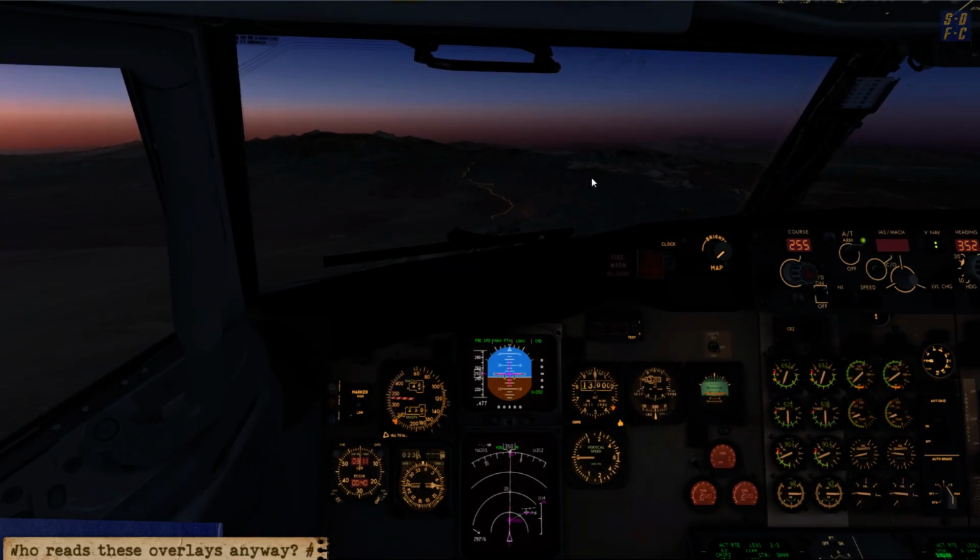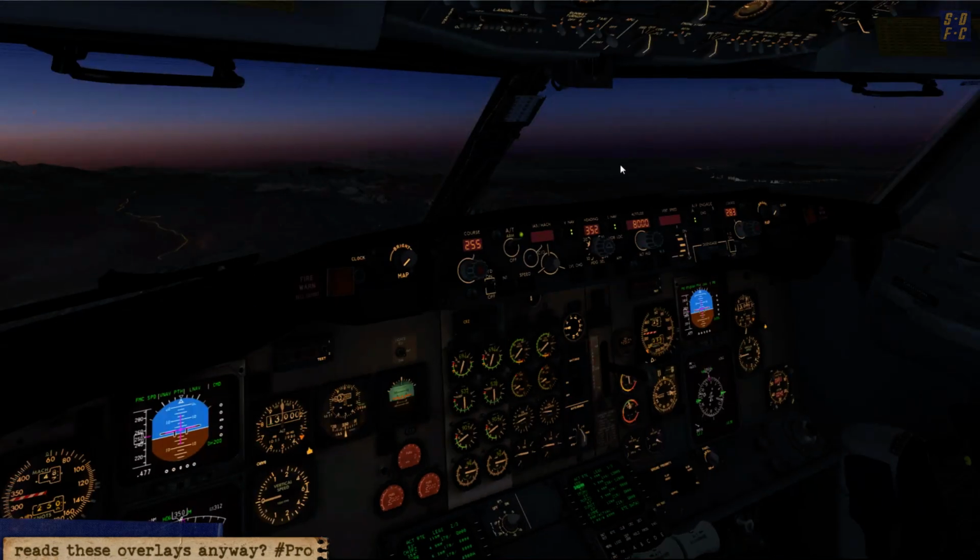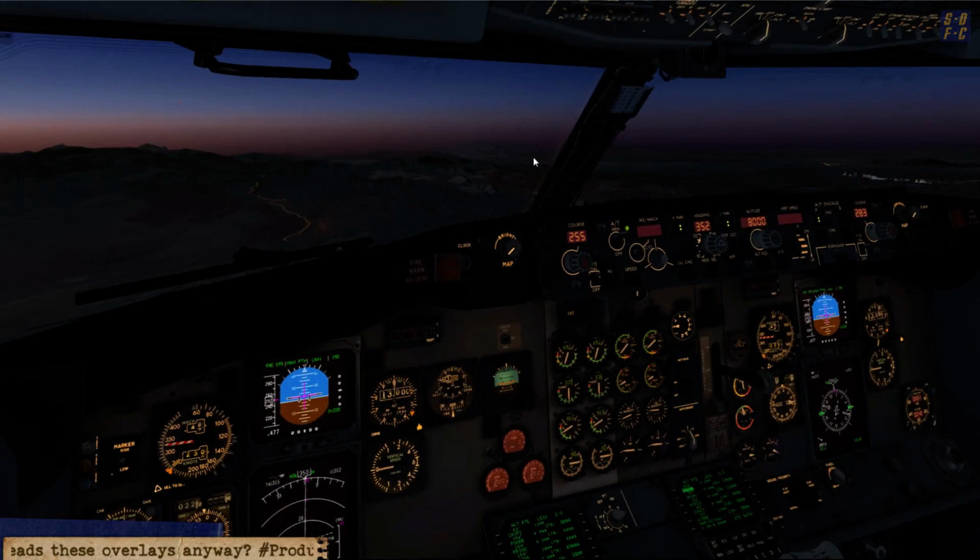So we could ask for the ILS approach since it is nighttime for us right now.